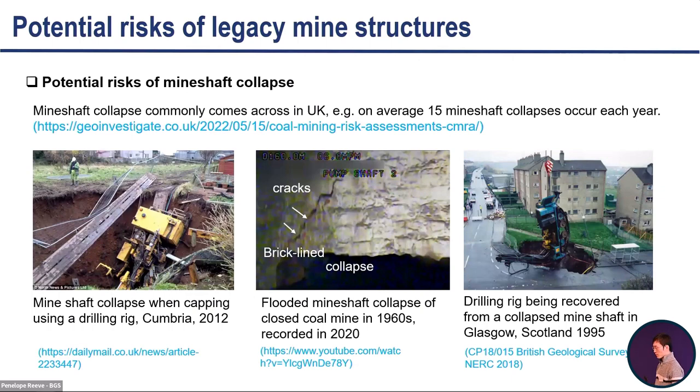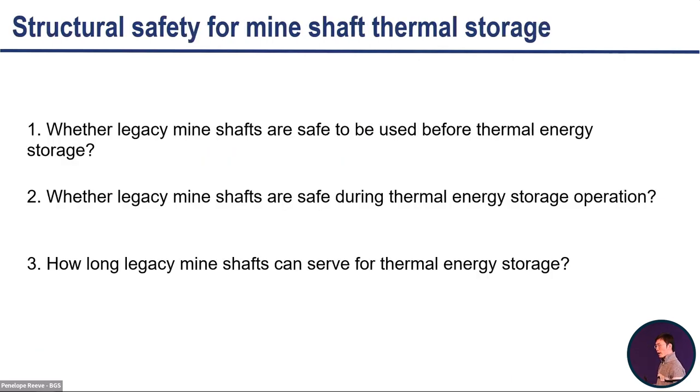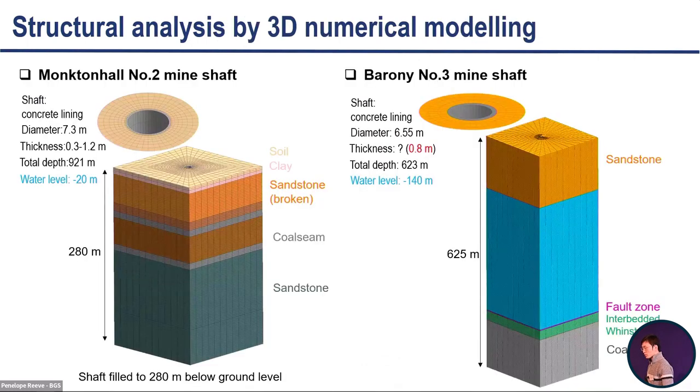So this brings us to 3 key questions. Whether legacy mineshafts are safe to be used before the storage, whether these structures are safe or not during the storage operation, and how long these structures can be used for the thermal storage purpose. In order to answer these questions, 3D numerical modeling was conducted on the Multi-hull number 2 mineshaft and the Barney number 3 mineshaft as case studies.